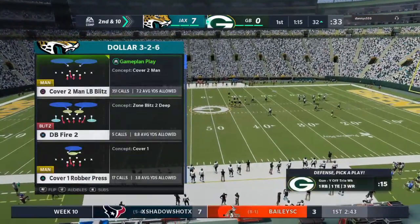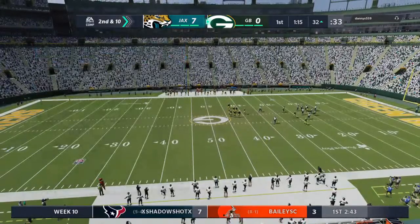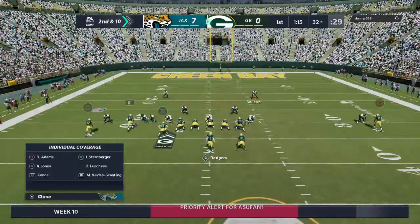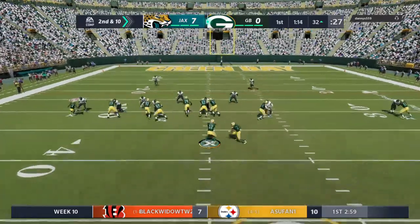I think he's got to be careful not to force anything into coverage right there. There weren't really any throwing lanes. But the best part for him, he's got 2nd and 3rd down to fall back on.